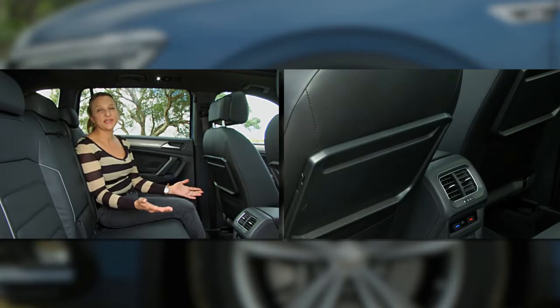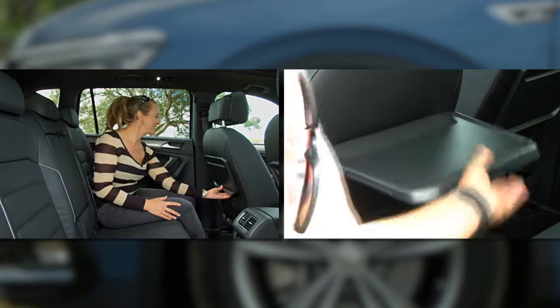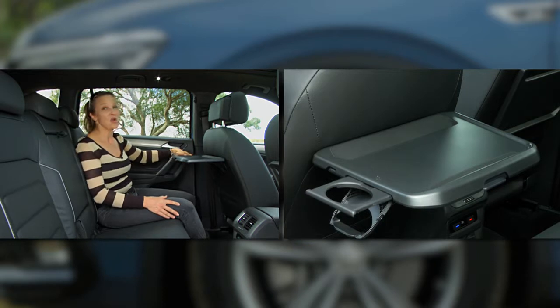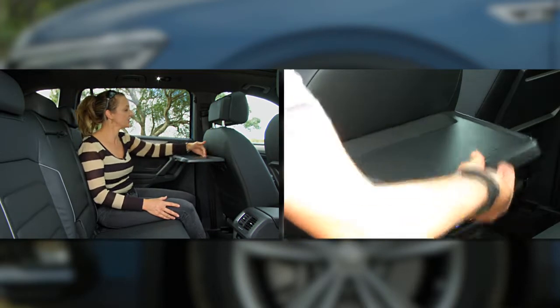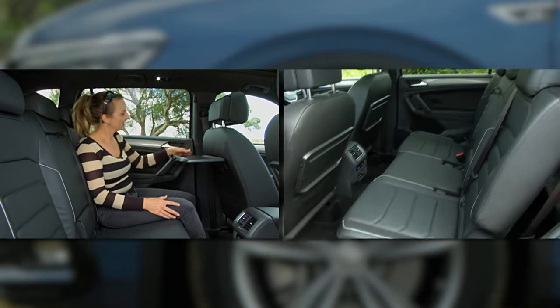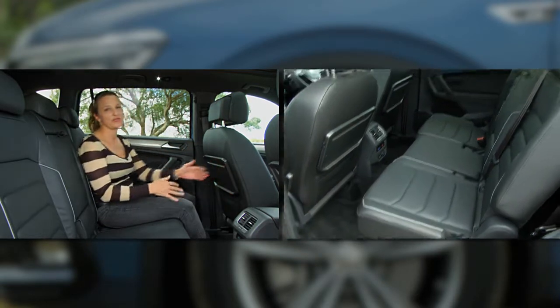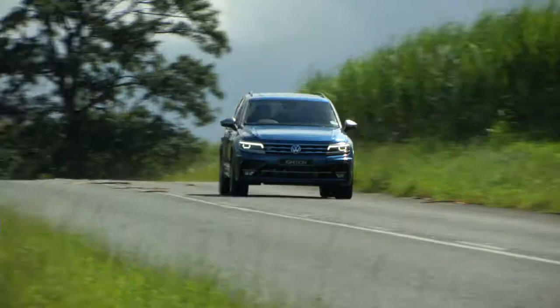On long journeys, kids and adults for that matter will love the flip-up tray tables. I know, it's not that new, it's got a cup holder. What I've never seen before though is this little slot to hold an iPad, which is quite clever. The Allspace adds 60 millimeters extra legroom over the normal wheelbase Tiguan.